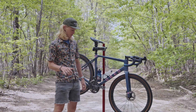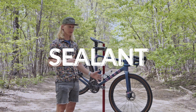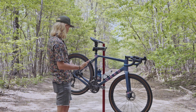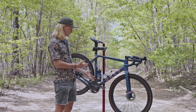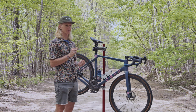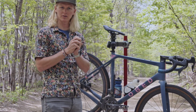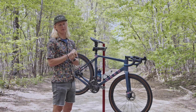All right, moving on to sealant. A lot of people are new to tubeless or don't have a ton of experience with it. Tubeless tires are pretty much the best thing ever. There's no tube inside of here. Just usually a latex-based sealant that, when a puncture occurs, gets squeezed out from the tire pressure and coagulates and forms a block in that hole up to a certain size.